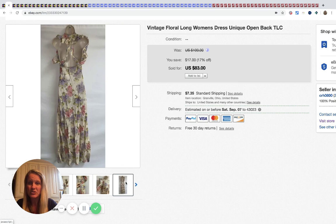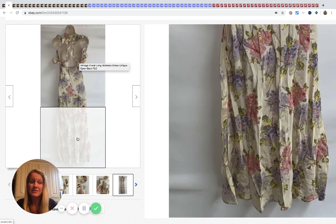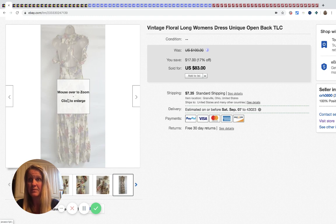But look at the back of this dress. How cool is that? But man, I'm telling you, this dress was a hot item. I sold it the next day, full price, $83. And again, I paid $10 for all of the items in the bag. There must have been probably 20, maybe 25 items. A lot of them were aprons and some small stuff, but this was probably my main moneymaker.